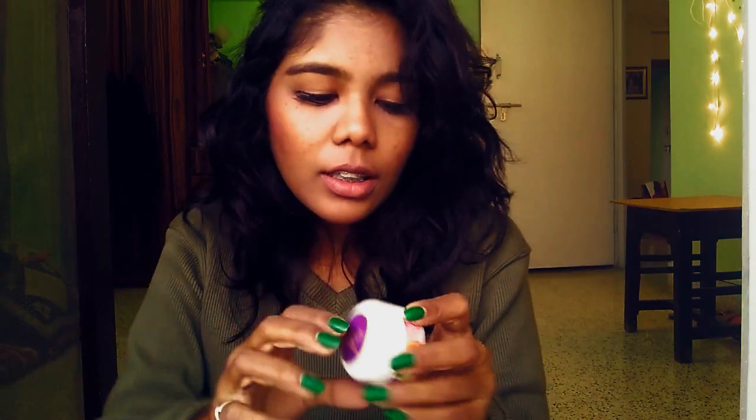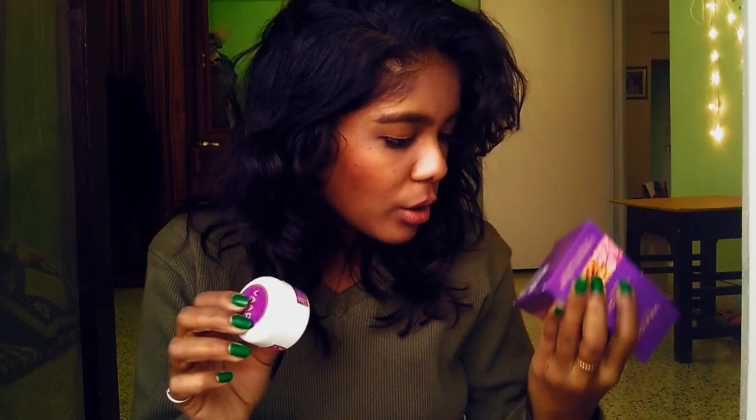So this is the Vaadi Herbals under eye cream, and this was 58 rupees, and there was a discount of 2 or 4 rupees, so that's the under eye cream.